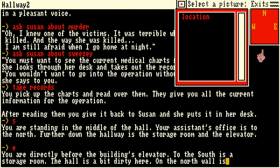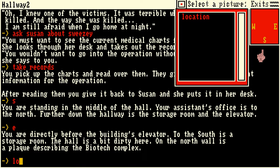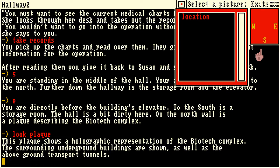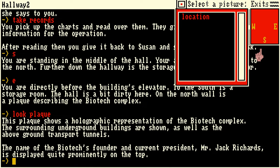You are directly before the building's elevator. To the south is a storage room. The hall is a bit dirty here. On the north wall is a plaque describing the biotic complex. This plaque shows a holographic representation of the biotic complex. The surrounding underground buildings are shown, as well as the above-ground transport tunnels. The name of the biotic's founder and current president, Mr. Jack Richards, is displayed quite prominently on the top.